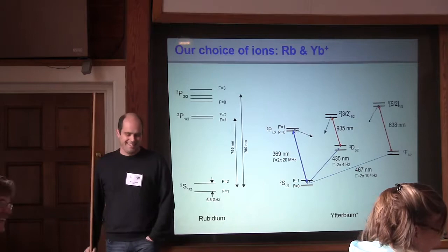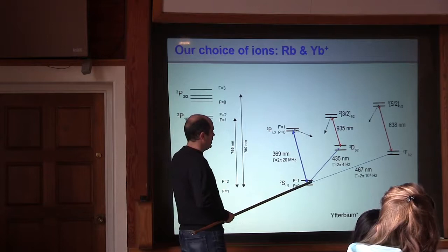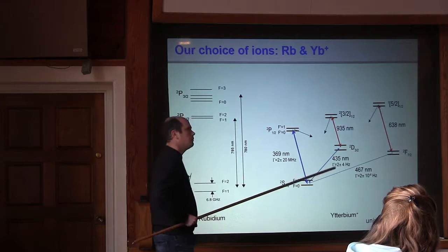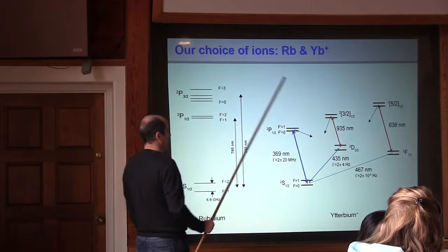So I think that the best that people have seen, so people do use this transition here, which is an octopole transition. This is highly forbidden as an electrical transition. And people use this for atomic clocks. And I think the best that I've seen on this transition is millihertz line width, which is still limited by the lasers that you use to probe the transition. So no one has seen the 10 to minus 8 hertz on that transition. But it's very actively studied for atomic clocks.